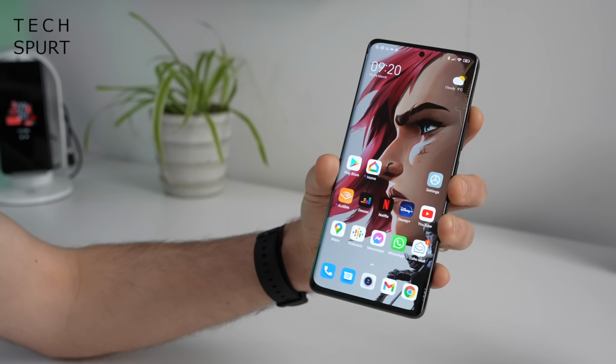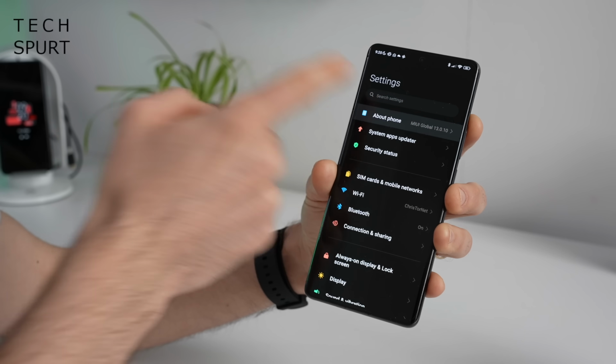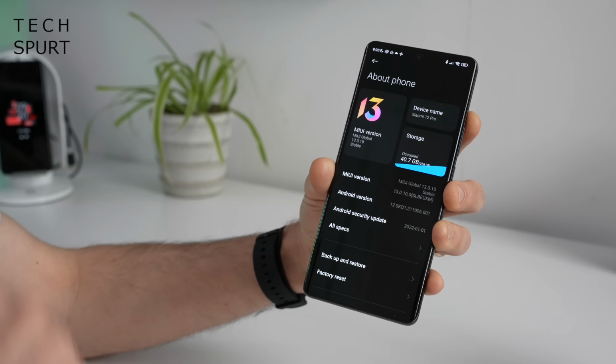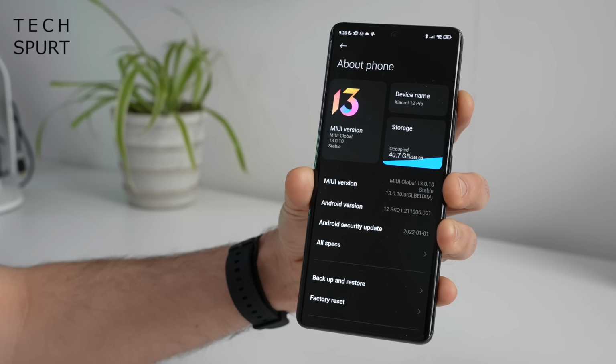Now, if you're accustomed to Xiaomi smartphones, the software side of things will hold absolutely no surprises whatsoever. It is the latest, freshest Android 12, of course, as you'd expect from a flagship, with MiUI 13 sat all happy and merry on top.